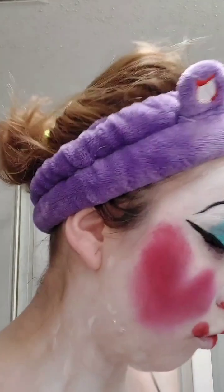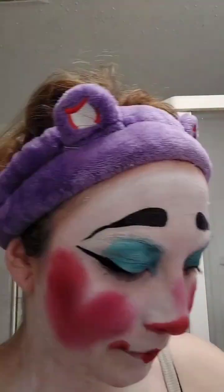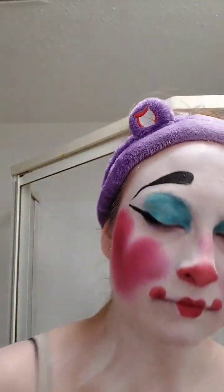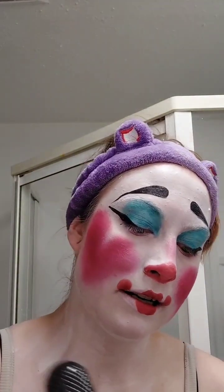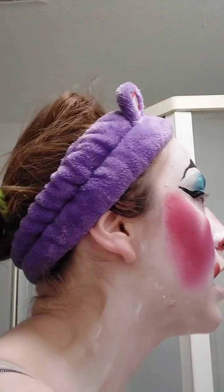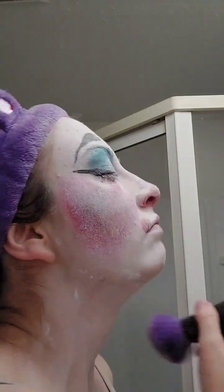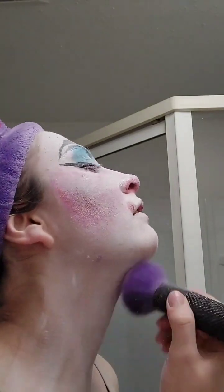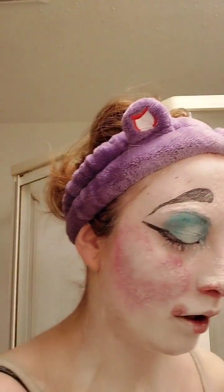Ta-da! They're not really even, but I kind of really care less. Oh, so yeah, the problem here, I forgot to powder. So I'm gonna show you how I do this. I take my ginormous brush and I pat it in my loose powder, and I just tap it all around my face. And yeah, I'm getting my fucking powder everywhere. What you gonna do about it? It's my apartment. So yeah, when you're powdering, this is what it will look like.